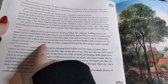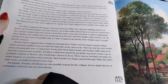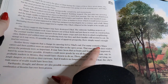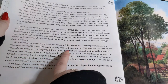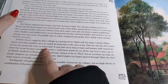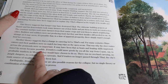As strange as it may seem, it's possible that in a time of apparent prosperity, there simply wasn't enough food for everyone. Another theory suggests that a change in canoeing led to Tikal's end. For many centuries, Maya canoes and their paddlers were no match for long trips out on the open ocean. That is why the river routes across the peninsula were so important. It may have been that as boats and boating skills improved, travel by ocean became possible.